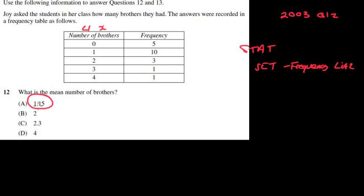If you didn't want to do it that way, you can do it the long way. If you times 5 and 0, we get 0, 10 times 1 is 10, 2 times 3 is 6, 3 times 1 is 3, 4 times 1 is 4. Like that last question, we add all these up together, which gives me 16, 19, 23, I think, if I've done that correctly.